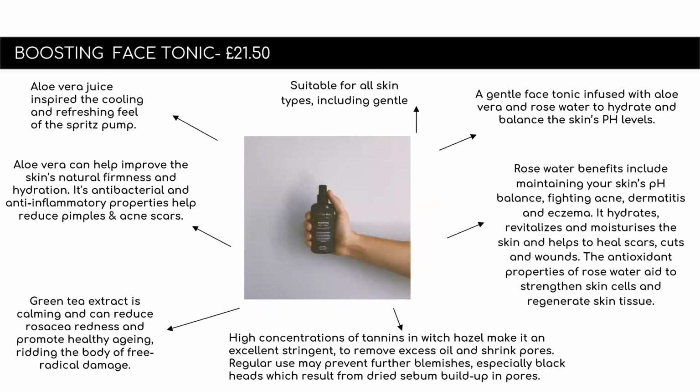We then move on to our Boosting Face Tonic. I quite like this one because it's a spritz. You can spritz it directly onto the face, which is quite refreshing, I think, rather than putting it onto cotton pads. So it's suitable for all skin types, including sensitive. As you can see, a lot of this range tends to be all skin types, including sensitive, which I think is great. So you're not cutting off those sensitive skins.